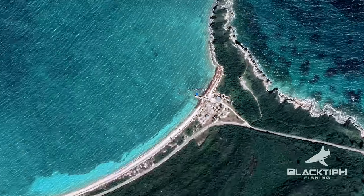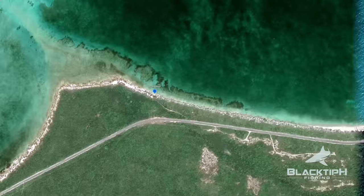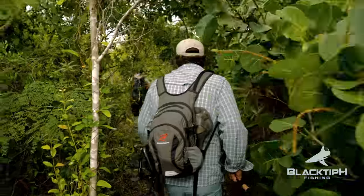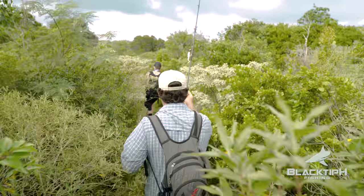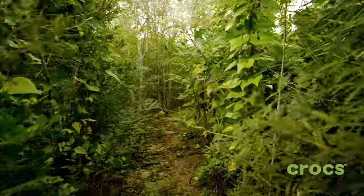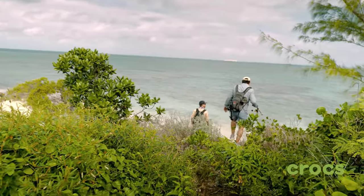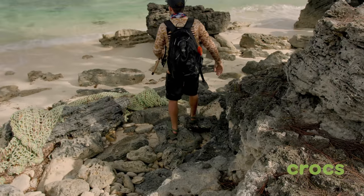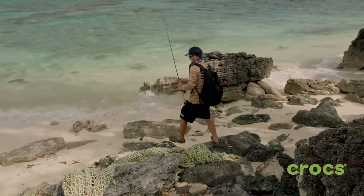From the North Point docks, we headed west towards Dump Reef. This was a bit of a challenge. We had to figure out how to actually get to the water, and to get there, we had to walk through some serious brush. This looks really good, bro. Look at this. Yeah, I like this. Just went through a jungle, bro, to get here. Yeah, straight up. So in between these gaps, that's where the muttons would be, bro.